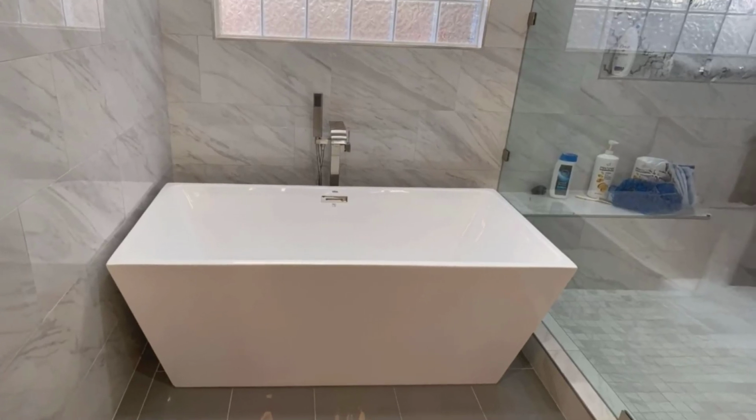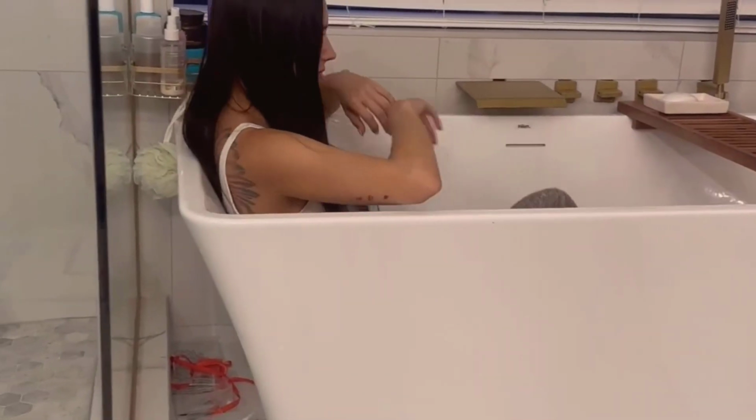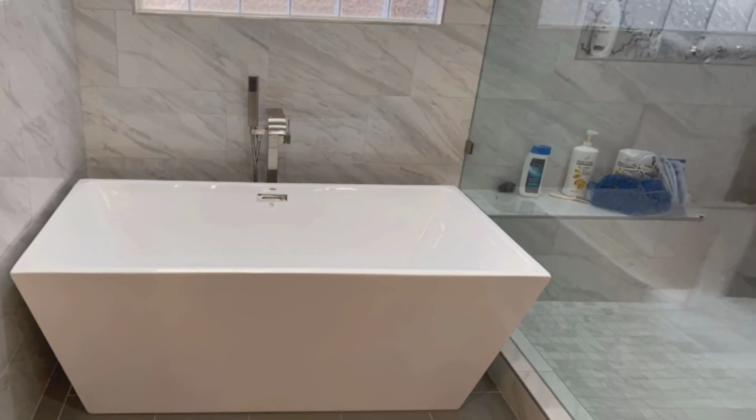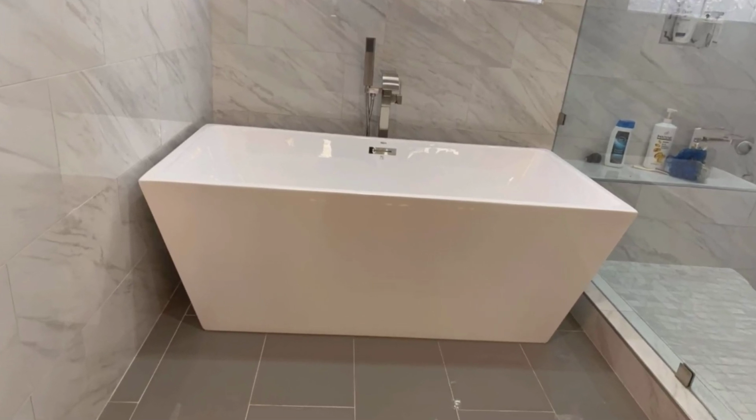For anyone new to home improvement or renovations, don't worry. The toughest part was actually carrying it into the bathroom because it weighs about 95 pounds. Once it was in place, the actual setup was pretty smooth.